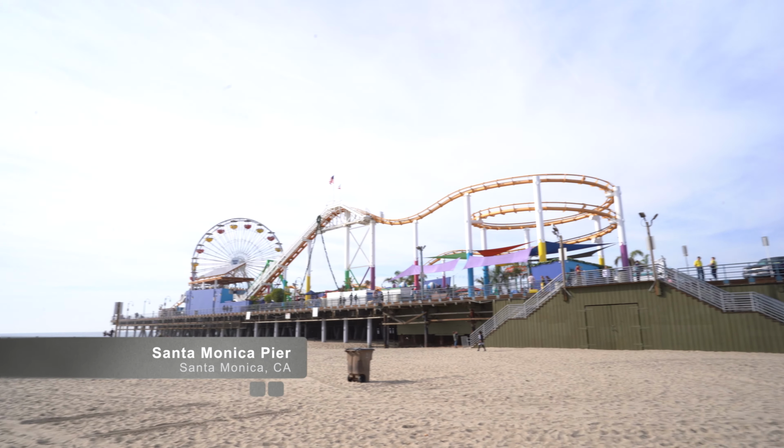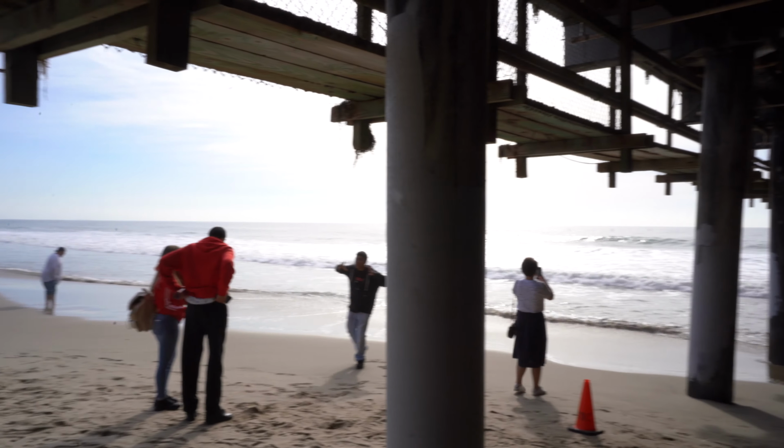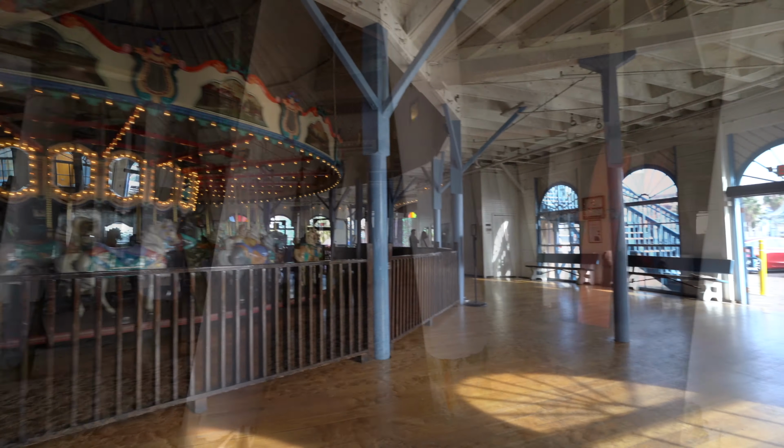Alright, so we're here at Santa Monica Pier. As you can imagine, it's pretty loud because of all the waves. But we finished our time over at the Grand Central Market and the Bradbury building, and so we decided to come to Santa Monica Pier so we could see it during the daytime.